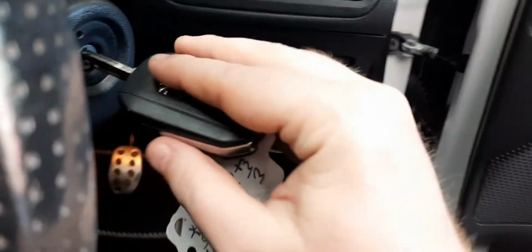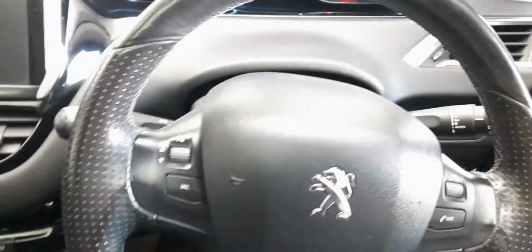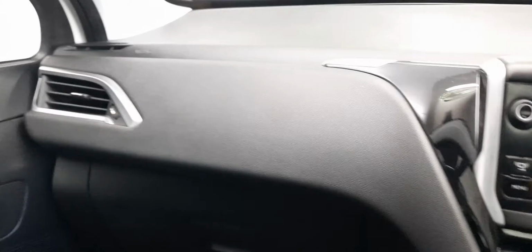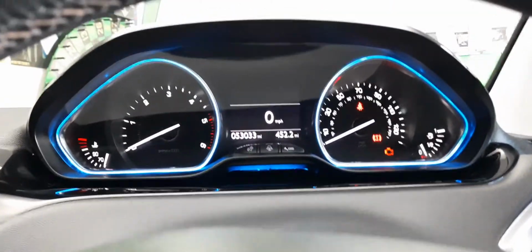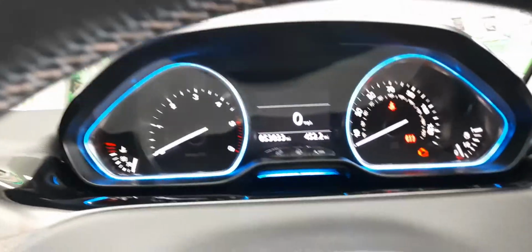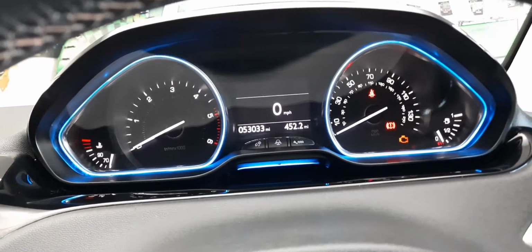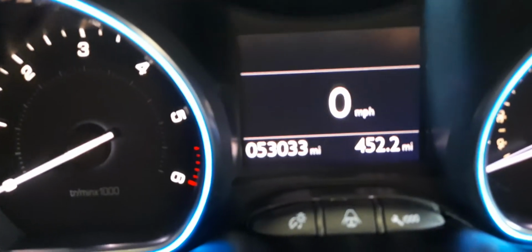You wouldn't think for a Peugeot, and I understand what people feel about Peugeot. It's not particularly known for great looking cars, but I think this one is the exception that proves the rule for me. Let's have a look at the instruments and look at those. It is like entering Space Mountain. The blue lights come straight on once you put that key in. All the lights light up. It's like I'm going to get blasted to Mars in here. I absolutely adore it.